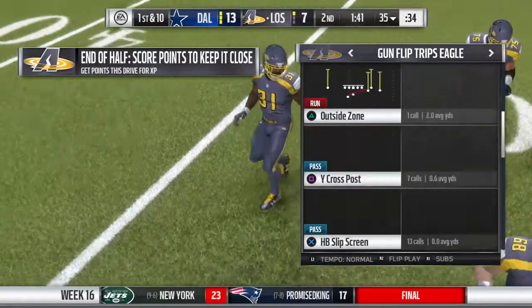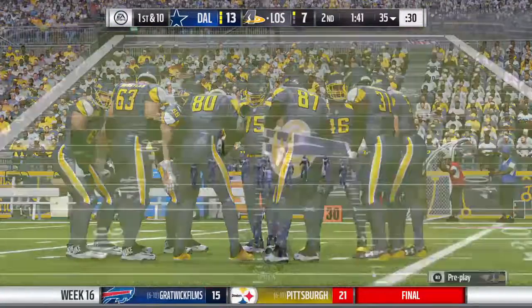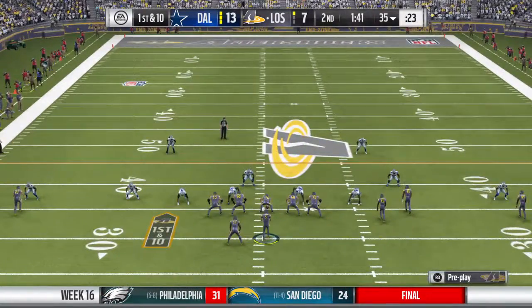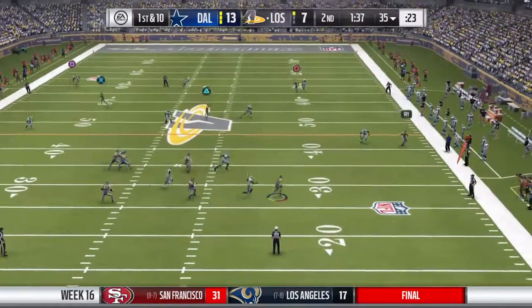And following the interception, just any interception, are you a little bit more cautious when you start that next drive, or no, you just throw that out the window? I think you are. I don't think there's any way you can run back out there and go, totally didn't affect me. Let's just go ahead and be loose with the football again. You're going to take care of it.